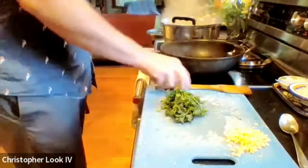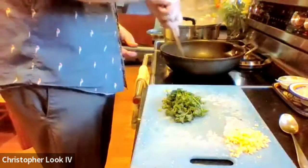And so you'll know that your linguiça is rendering because you'll actually end up with more oil than you started with.